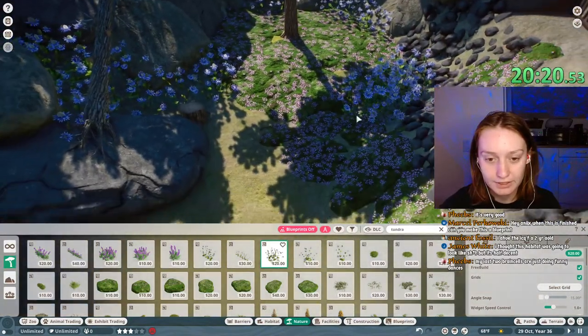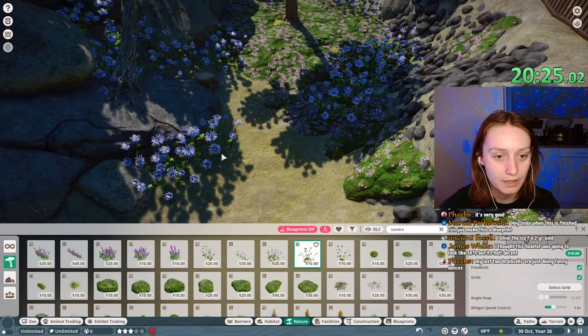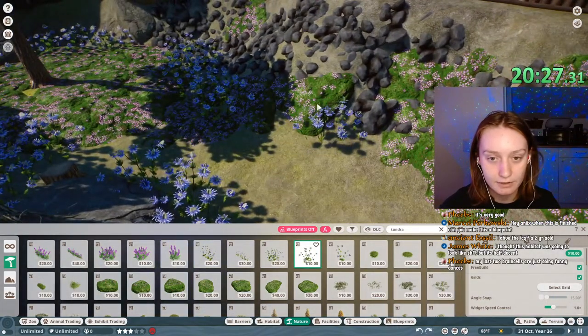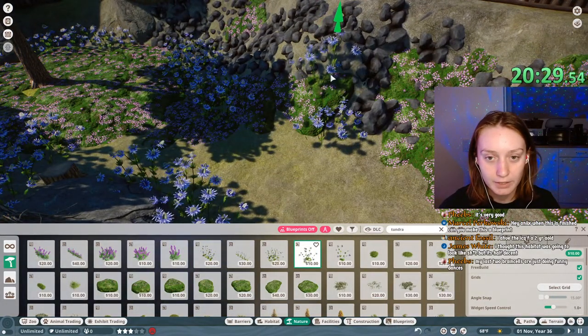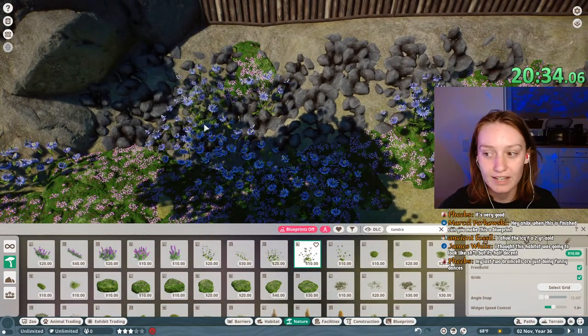Like, that's really cute, is it not? I would live in here if I was one of the doll sheep. I think this would be a fine habitat to live in. We'll even put some in the rocks. You know, it's springtime. You gotta make it look pretty.